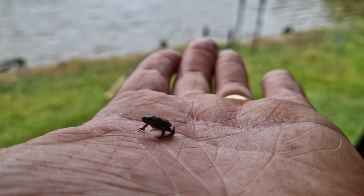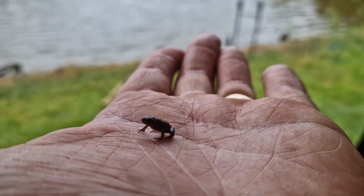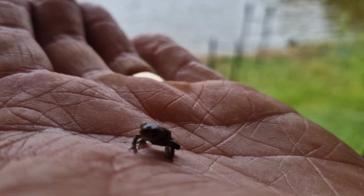And the rain's stopped now, so that's just got to be a positive. I hate fishing in heavy rain. I just don't think the fish respond well at all. But before or after, that's got to be the smallest frog I've ever seen.